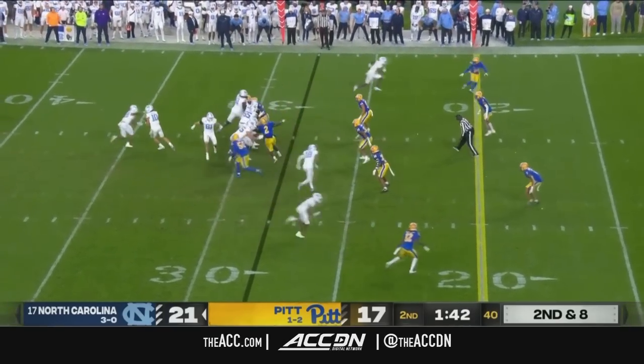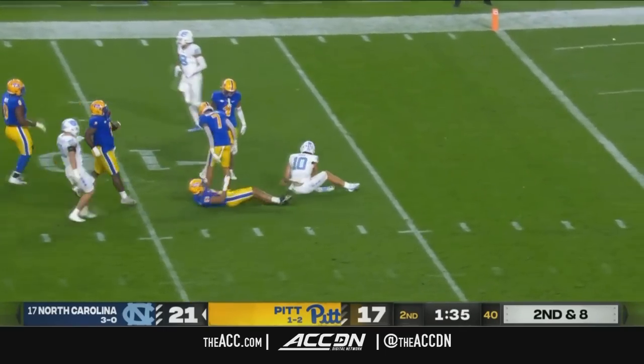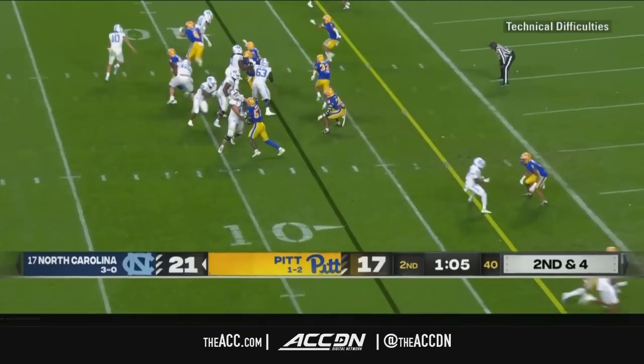J.J. Jones in motion, bottom of the screen. May up in the pocket. He'll run for it here. Gets the first down. 15. He'll slide shy of the 10. They'll mark it to the 12. Second down and 4. Gonna keep.